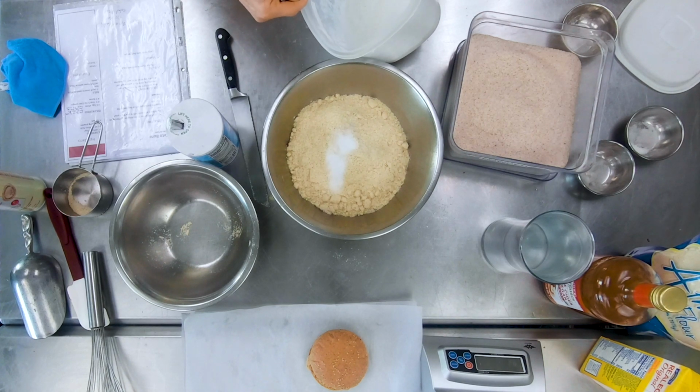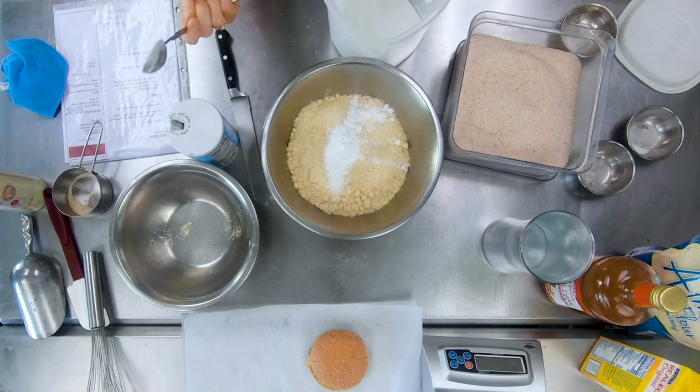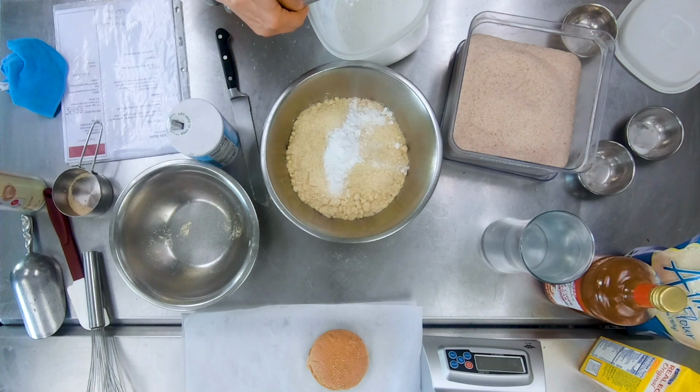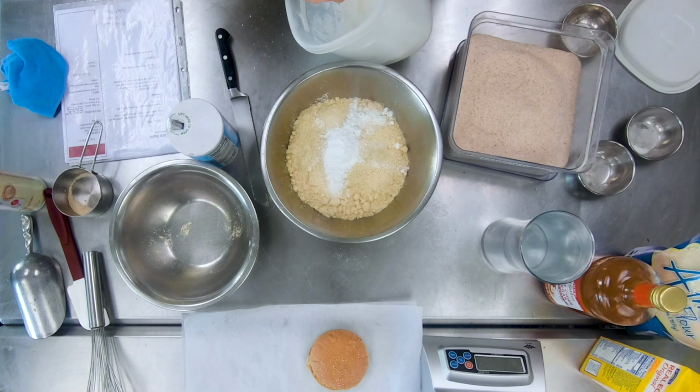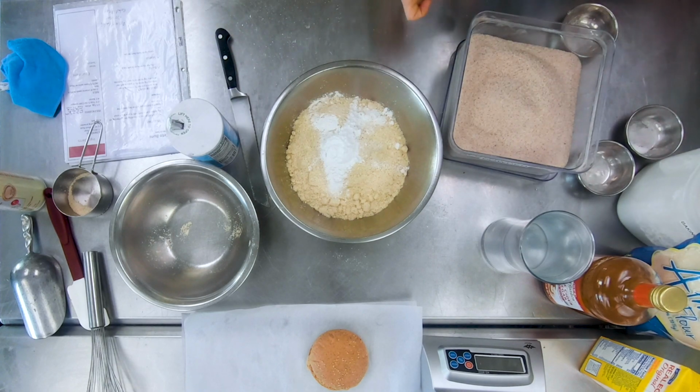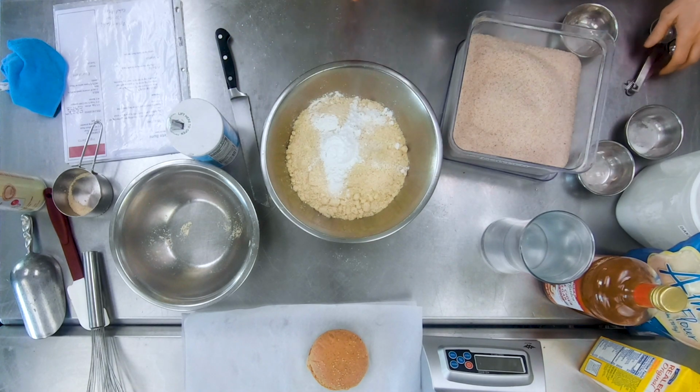Same thing, so here is 3, 6, and 7, and 8. All right, so now we're gonna mix the dry ingredients before we add in our wet.